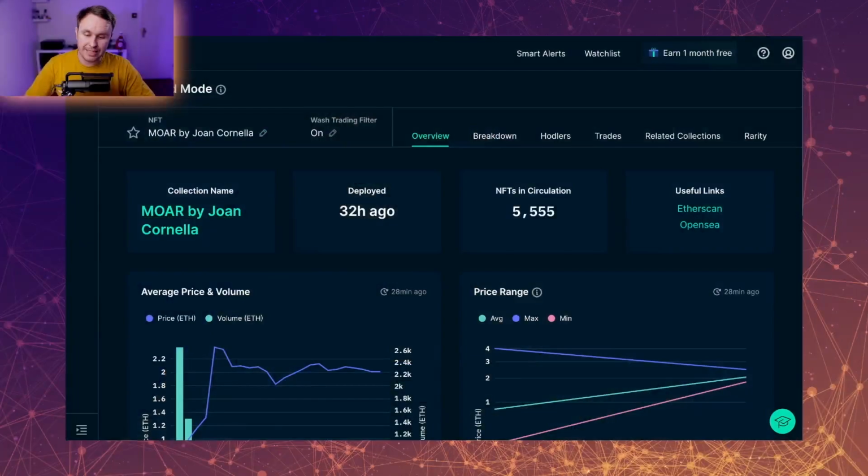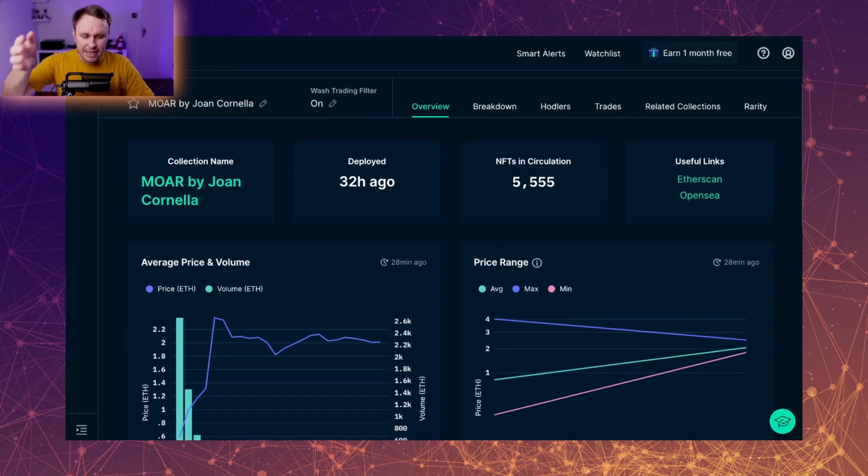So over this past 24-hour period, this project is absolutely killing it. Now we're going to jump over into the actual project itself. It was deployed 32 hours ago, but the mint happened around 24 hours ago. We've got 5,555 in circulation. That is a low supply, which is good.